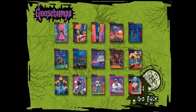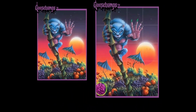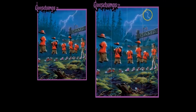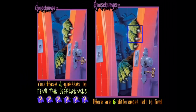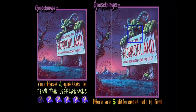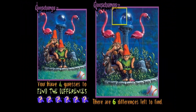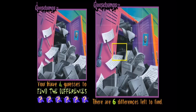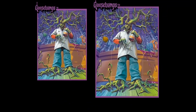There are 15 different puzzles to solve overall, including Welcome to Dead House, The Beast from the East, Night of the Living Dummy 3, Ghost Camp, Attack of the Jack-o'-lanterns, How I Got My Shrunken Head, How to Kill a Monster, The Blob That Ate Everyone, One Day at Horrorland, Cuckoo Clock of Doom, Revenge of the Lawn Gnomes, Let's Get Invisible, The Haunted School, The Girl Who Cried Monster, and Stay Out of the Basement.